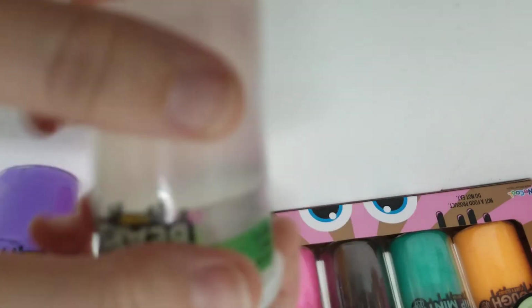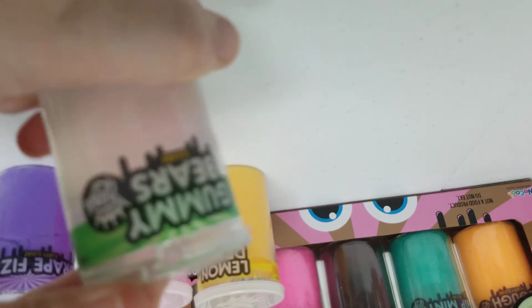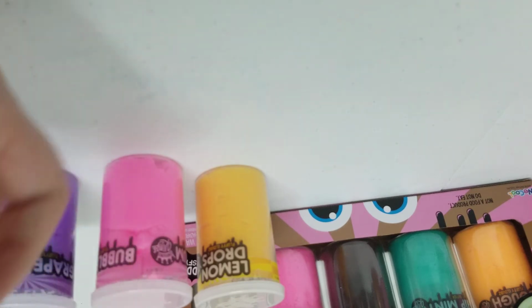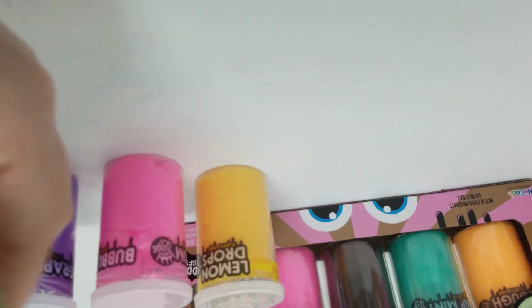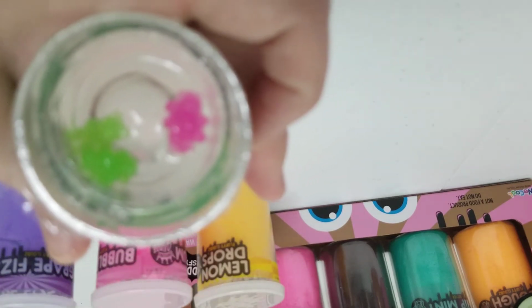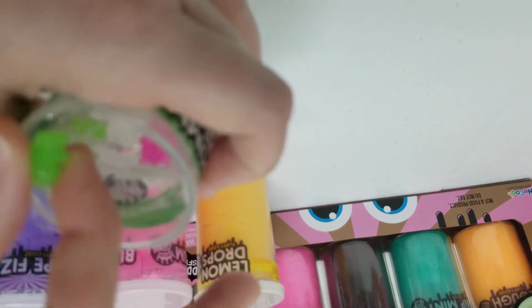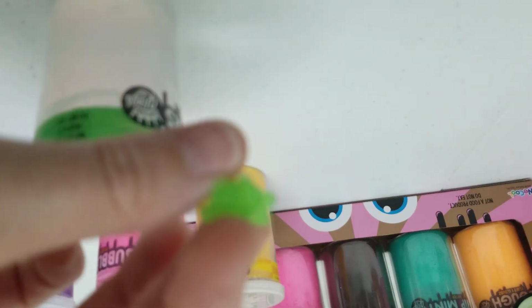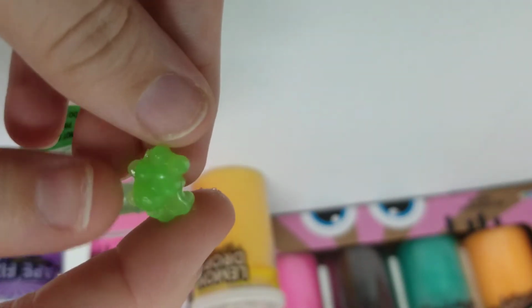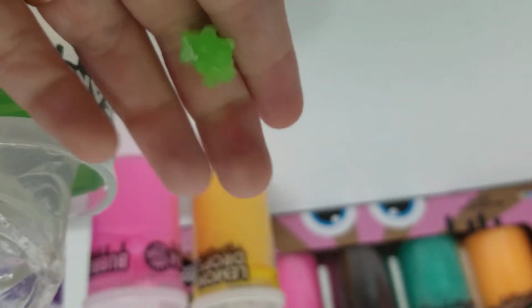Okay, let's go ahead and open the gummy bears since it's going to be probably pretty similar to the jelly bean. Hopefully it really does smell though, because that one didn't really have a smell to it. And it does have little gummy bears in it. I'm going to get one of these out. And these are not plastic. These are more of a rubbery feel. But there's two connected together, molded together.